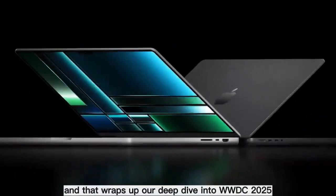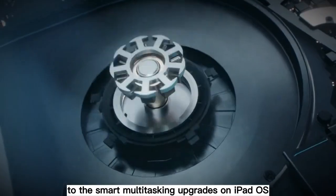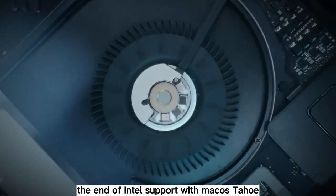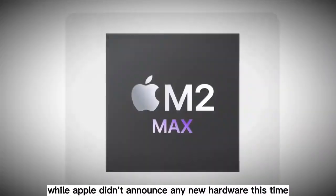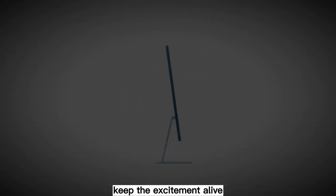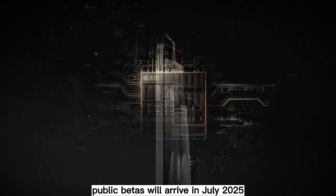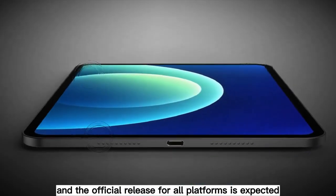And that wraps up our deep dive into WWDC 2025, from the liquid glass redesign that's transforming every Apple device to the smart multitasking upgrades on iPadOS, the end of Intel support with macOS Tahoe, and the exciting new tools for developers. While Apple didn't announce any new hardware this time, the rumors about a next-gen Mac Pro and other products later this year keep the excitement alive. To recap: developer betas are already live. Public betas will arrive in July 2025. And the official release for all platforms is expected this fall.